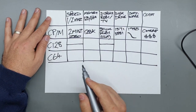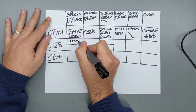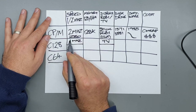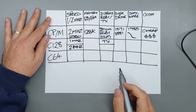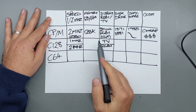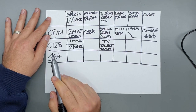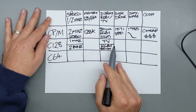Let's look at C128 mode. So in C128 mode, you could have 1 MHz when using a TV. This is because the VIC-II chip can only run at 1 MHz. So in order to take advantage of the 2 MHz mode in 128 mode, you actually needed, once again, an RGBI monitor. And that meant you were limited to using the 80 column display mode. And the VDC chip for the 128 didn't support hardware sprites. So it wasn't useful for gaming at all, really.